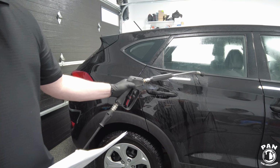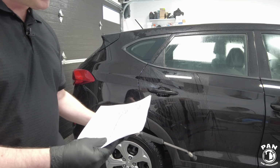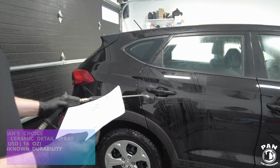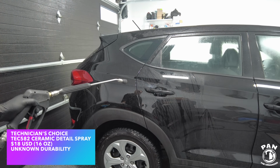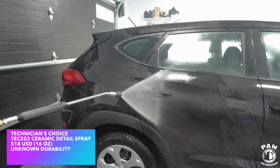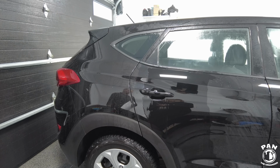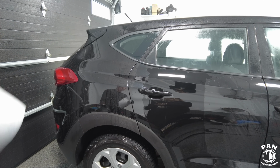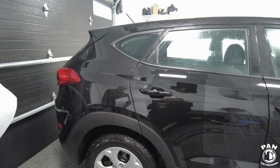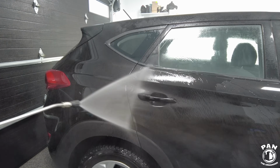Okay, on this half, we can still see the tape lines. I actually like that, the separation. So on this half of the rear passenger door, we have Technician's Choice Ceramic Detail Spray. So this one continues where it left off from last time, where it was quite weak. I know for some people it's been doing a bit better, of course.